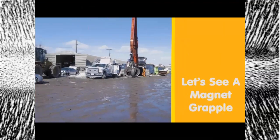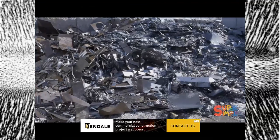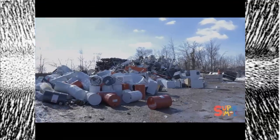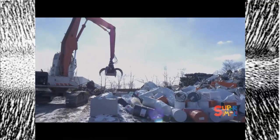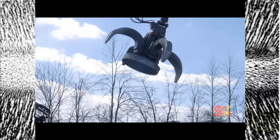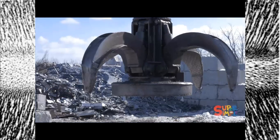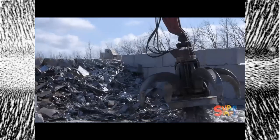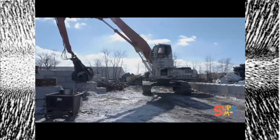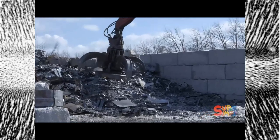Welcome to Grideau Metals Recycling in Mississauga, Ontario. This is where metals come to be sorted and recycled. This is a magnet grapple. It's a big machine that helps with the sorting. That big plate at the end of the arm is an electromagnet. That's Kyle. He's making it work. Kyle presses a button that sends electrocurrents to the magnet so he can pick up tons of metal. Then he can take it where it needs to go and stop the electrocurrents to drop it.